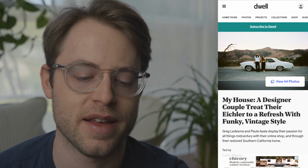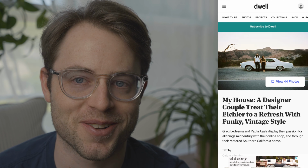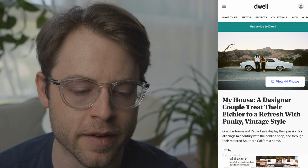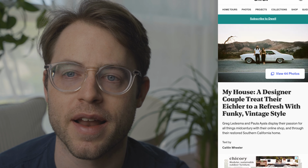I'm not sure how to set this one up exactly, but I just found this absolutely gorgeous house on Dwell that I just need to tell you guys about. So this one, the headline of it is, a designer couple treat their Eichler to a refresh with a funky vintage style. So guys, if you don't know, the Eichler house is named after a real estate developer. And this kind of house, I believe, was being built from the very early 1950s to the middle 1970s.